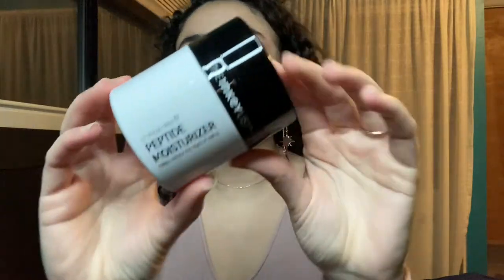I also use this by The Inkey List, the Peptide Moisturizer, and I honestly think this is a great dupe for Drunk Elephant's Protini. I just do. It's only $14, I think, at Sephora, whereas I think Protini is at least $65. So it has peptides in it. It really just helps plump up and firm your skin.